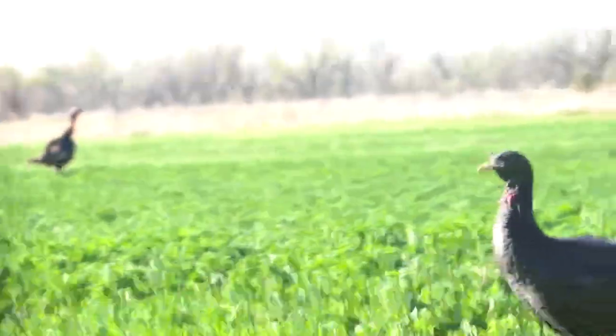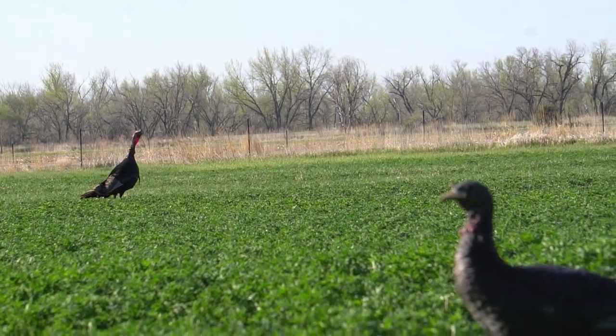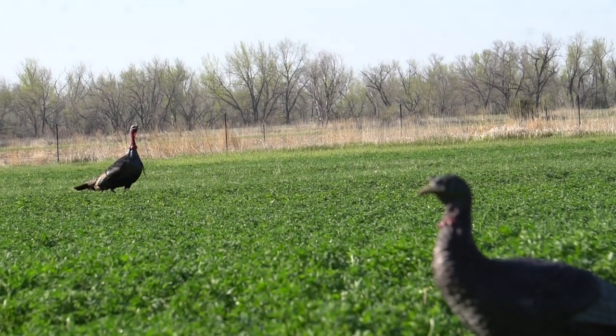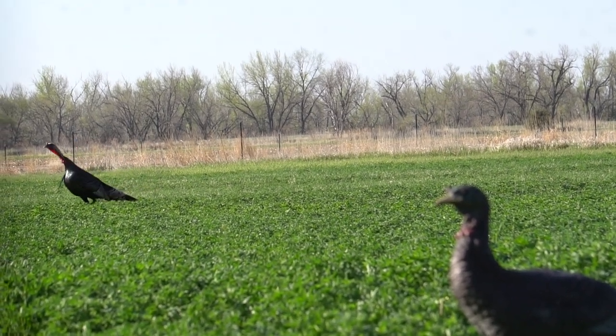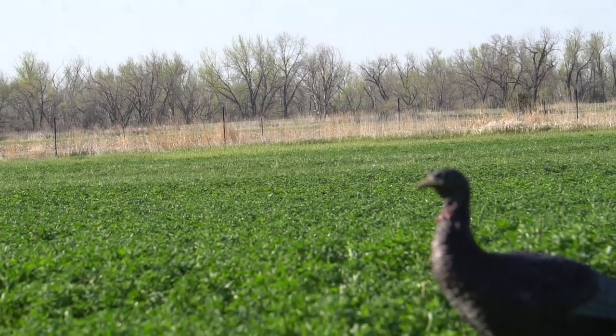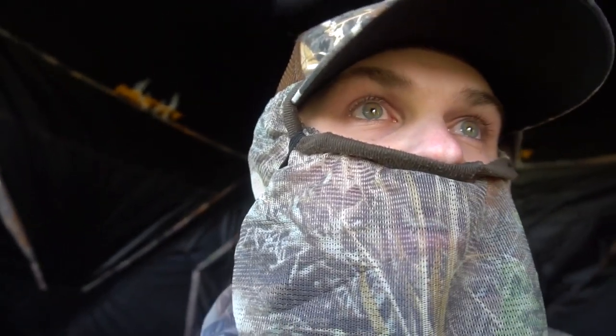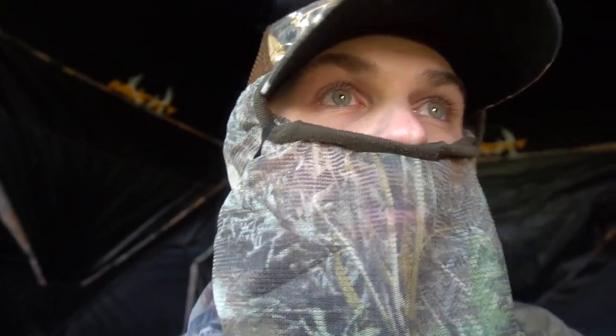Turkey down. Turkey down. There's the other one. Oh. Holy cow. Oh, my heart was beating. So I had my decoys right out here, and these two Toms came here, and I thought that hen would bring them out. This other Tom's still out here in this alfalfa field. He's only about 30 yards.